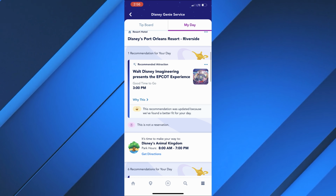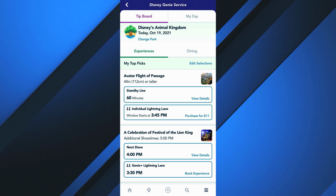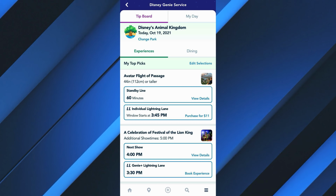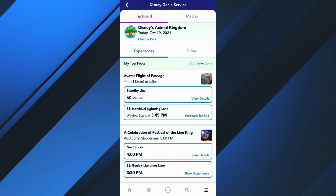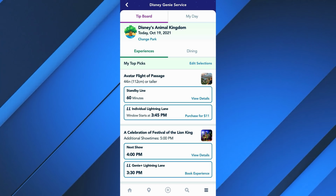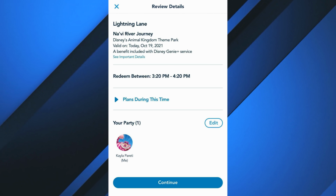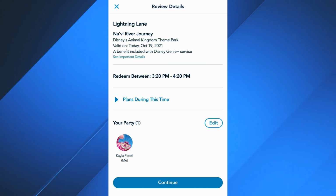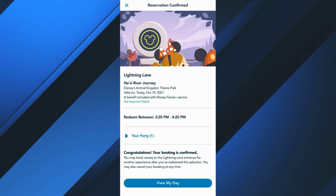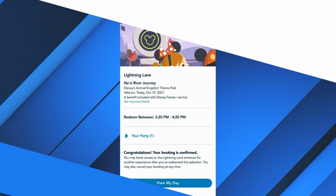This was one part we had a lot of problems with over the last couple days. The tip board tab will change to your next park, sometimes even before you leave. You could also manually change it by clicking Change Park. You'll need to do that probably pretty often until they figure all this out. This is where you can make Genie Plus or individual Lightning Lane selections for your next park. It's worth noting, before arriving at Animal Kingdom, we were able to book a Genie Plus Lightning Lane window for Na'vi River Journey. So you can do that before you even arrive at the next park, which is pretty convenient. But then again, it's not something you couldn't do before either.